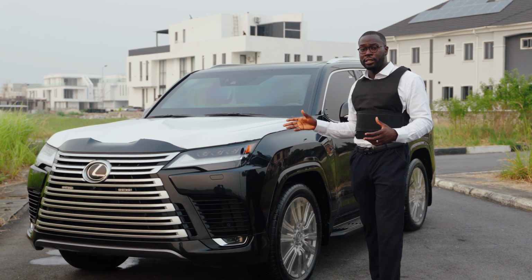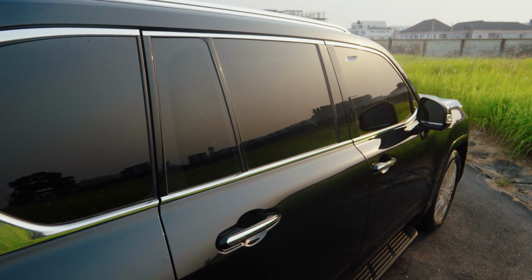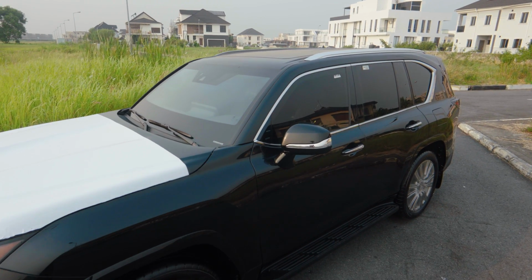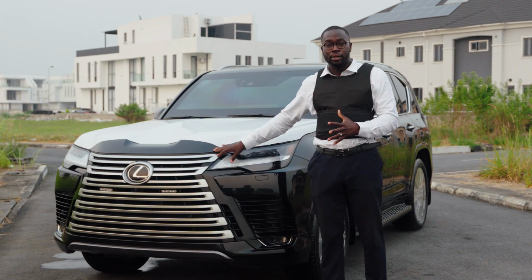A 3.5 litre twin turbo V6 gives you 409 horsepower, so you still get the same power and acceleration that you would in any other high performance brand such as Range Rover or Mercedes. This is quite possibly the best armored vehicle you can get that also offers you the comfort and statesmanship of an urban looking vehicle.